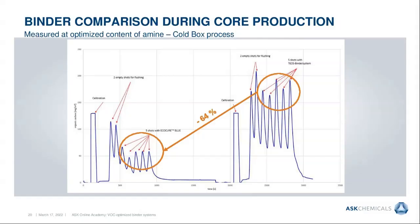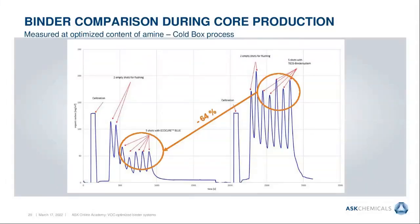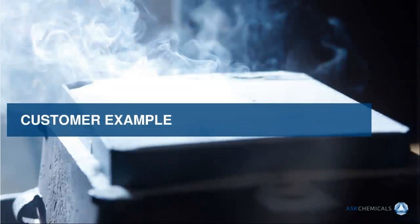So by choosing the right binder, you can reduce 64% total C already during the core making process by choosing a different binder system. With a high reactive binder and also with a reused amine, again, due to the reactivity of the binder. So let me give you, but these values are from the lab state, so from the pilot plant state. Now we have examples directly from the customer where we've tested the same 2 binders at the customer side.